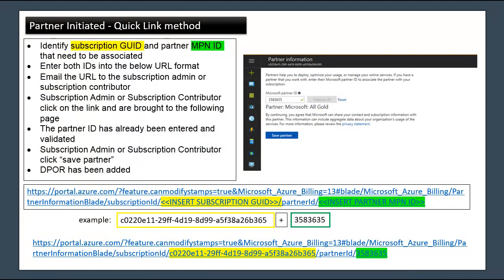As part of that, another way that we have tried to make more enhancements to the overall experience is to put more empowerment to the partners. So for Azure, there is a quick link method available. You would need to identify the subscription GID and the partner MPN ID that needs to be associated. You enter both of those into the URL format, and you would email the URL to the subscription admin or customer subscription contributor at the customer, and they would be able to go in and actually validate that that partner ID is the one that they want associated. So it cuts down on the number of steps for the customer. This is really valuable if you're working within Azure. So this is out there now.